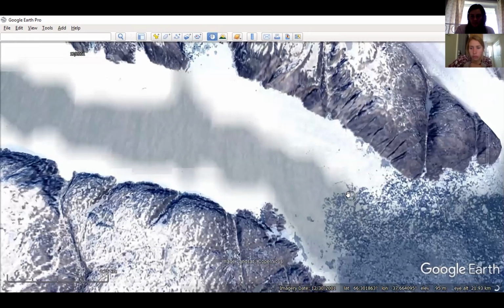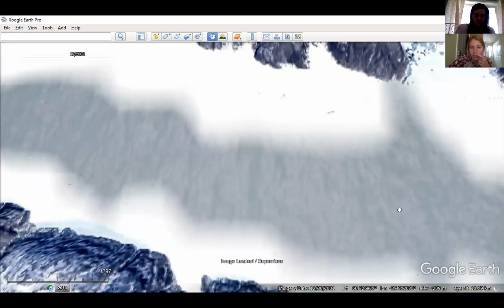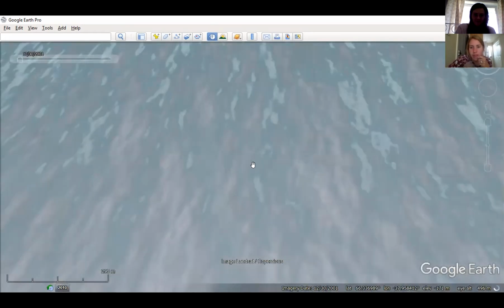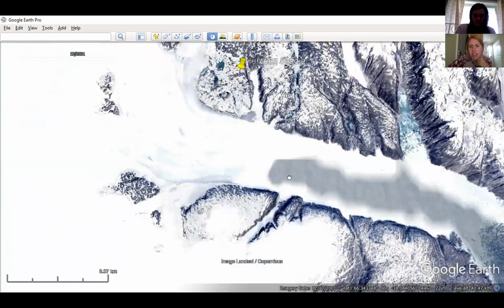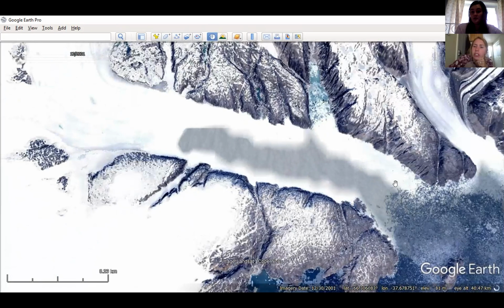Whoa, it's moving. Do you see that? That's so weird. Why is that moving? Is it the water? Whoa. I think it's water. Anyways, you can see a lot of snow. The glacier is all the way to the end. The accumulation zone is down here. Am I getting the anatomy right?